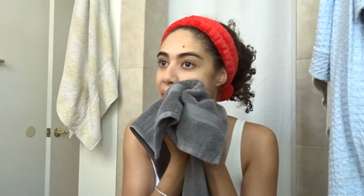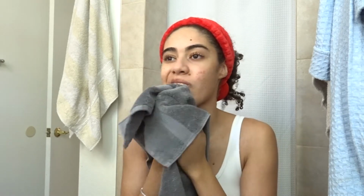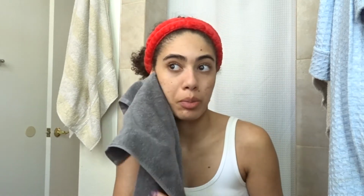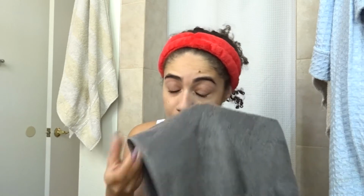I go and I pat my skin dry because rubbing is stretching your skin and you don't want to do that. You never want to pull at your skin too much. Same thing when you're going with the brush. You're not pulling the skin, you're just following your skin in its natural grooves and stimulating areas where your face normally will fall flat and stuff like that.